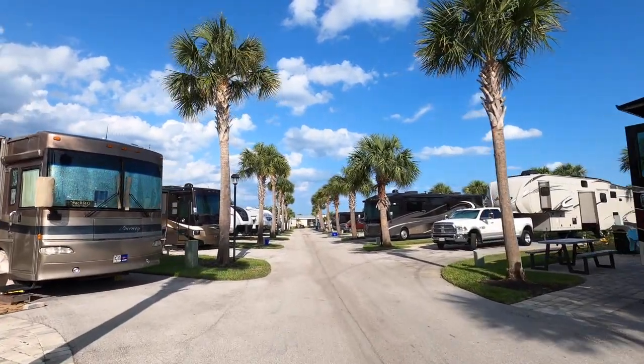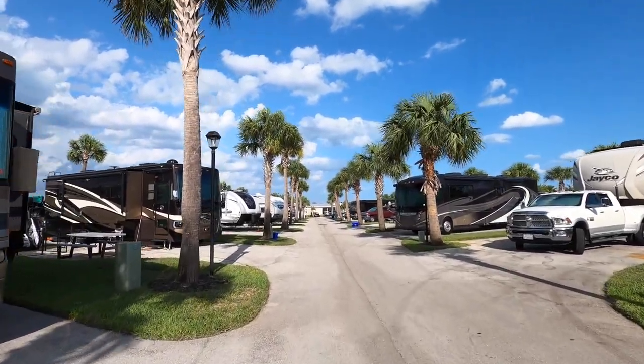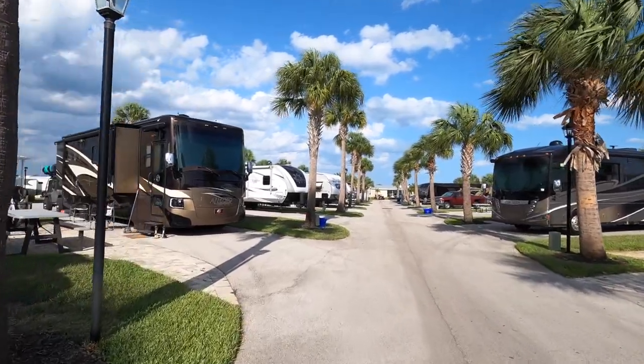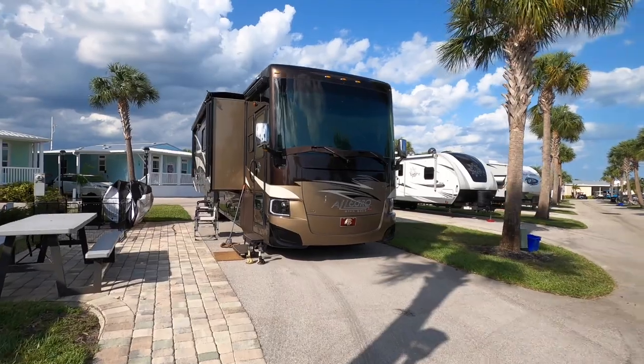And there she is, Miss Betty, parked in her spot. We've stayed here twice and have enjoyed it both times. The staff is very accommodating and everything is close.